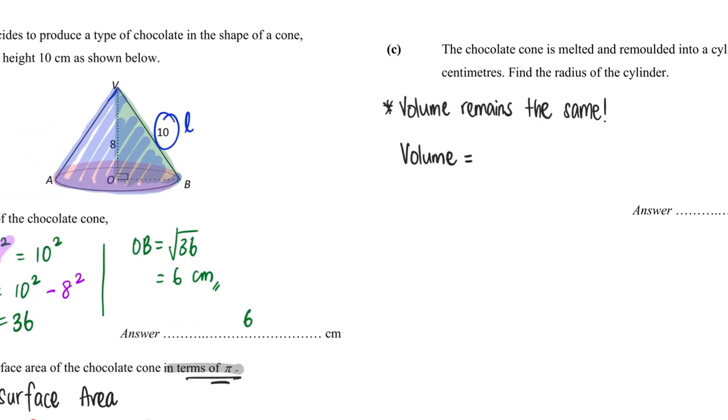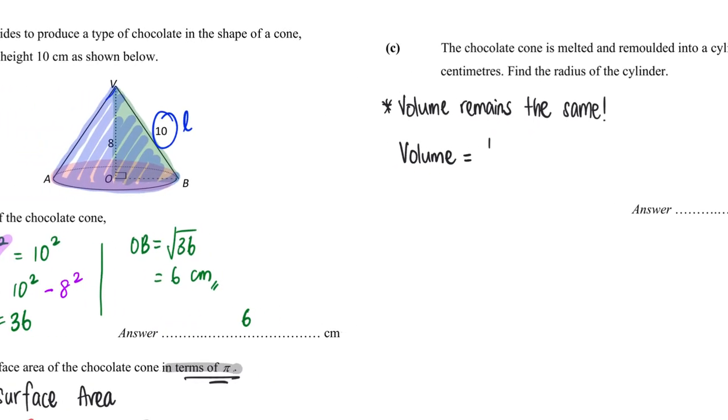So if it is in the shape of a cone, it will be 1/3 times the base area, which is a circle, pi 6 square, times the height, 8. But because this is not the final answer, I would actually leave it in terms of pi. So I will have 1/3 times 6 square times 8. I will get 96 pi as the volume.